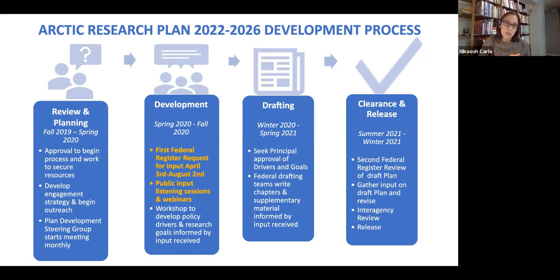And so this first is sort of an overview of the timeline that we're working under. I joined the IARPC team in April as a plan development director, and prior to that, starting in the fall of 2019, they were sort of getting things together, securing resources, thinking about how to organize, and working on the timeline to delivering a plan by the end of 2021. So we're actually right now in the development phase, or the public input phase. So that's the second box from the left on this timeline.